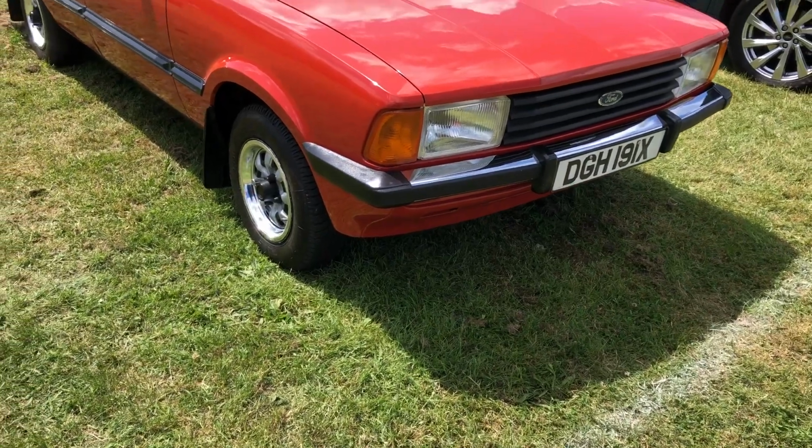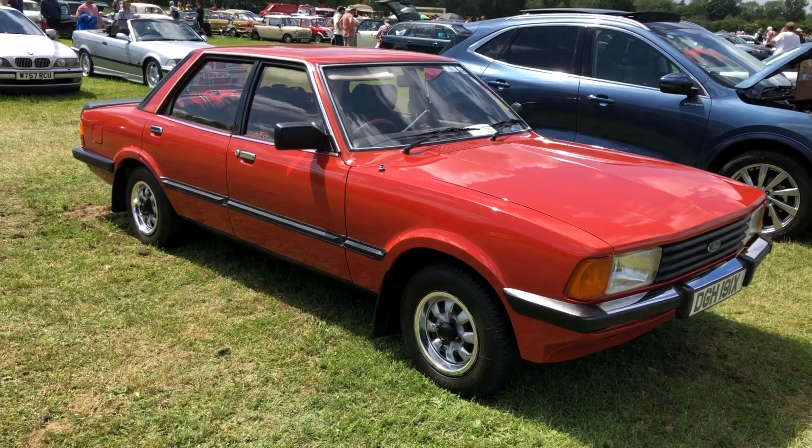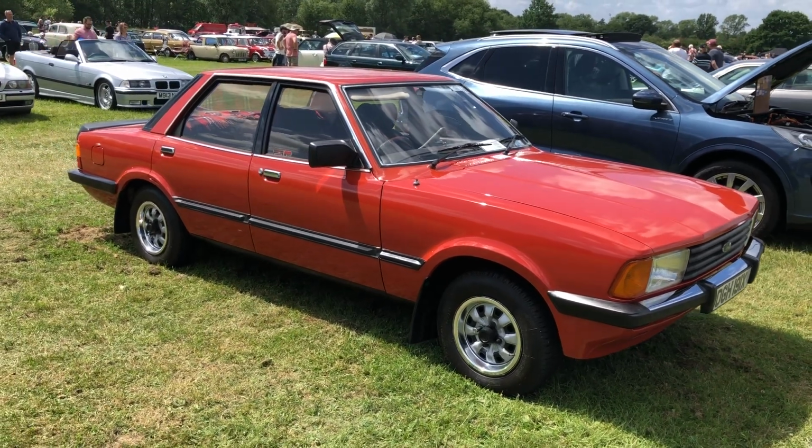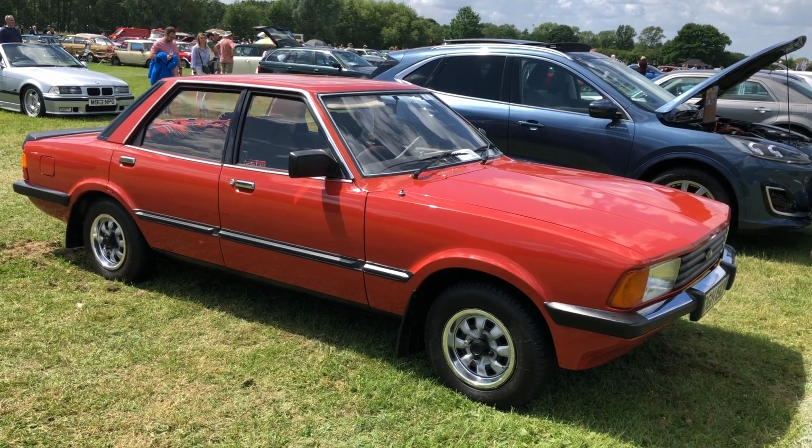Now yes, it's a Mark V Cortina, but I really pull this one out simply because it's a colour that you don't see that often. I'm not sure what the official Ford colour is, but I like it. It looks like it's a local car supplied by D's of Croydon. It's survived well, hasn't it?